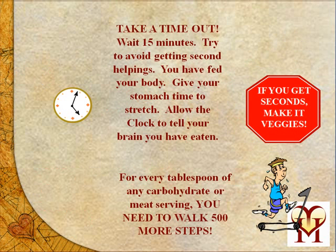Take time out before you sit down and eat. If you're really feeling hungry, try to wait 15 minutes and try to get involved in some other kinds of activities. If you do need to eat, start with some water or things that are going to fill your stomach up first. And give your stomach some time to stretch. It takes your brain about 20 minutes to realize that you're full.